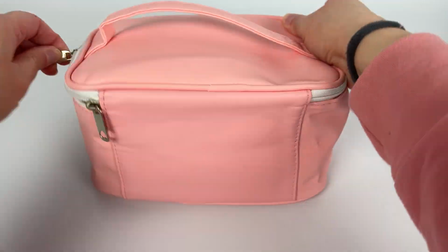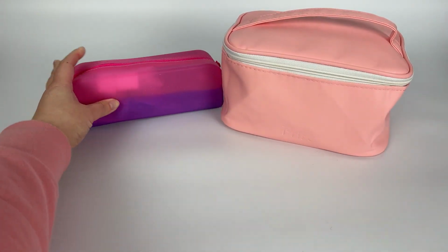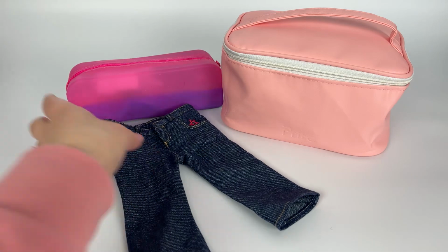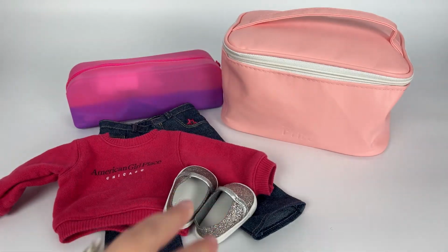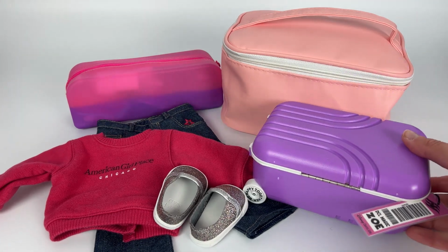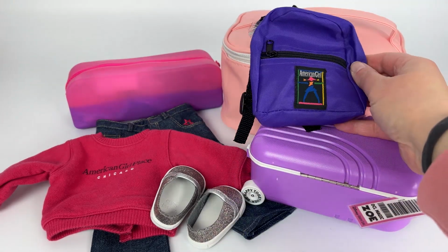I just wanted to share a visual of everything that I brought, basically besides the doll herself. The outfit here is what she wore to get on the plane. That pink and purple pouch on the left was for hair stuff. The pink pouch in the back was all her clothes. The suitcase was really just for looks, and then the backpack as well. But I thought it was super cute, so I wanted to pack it.